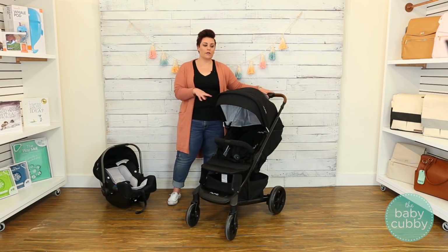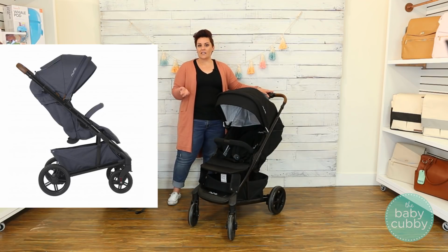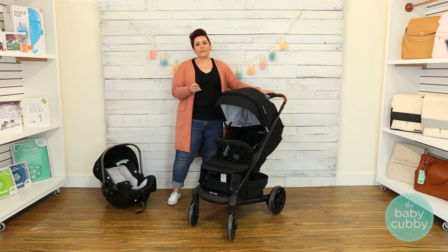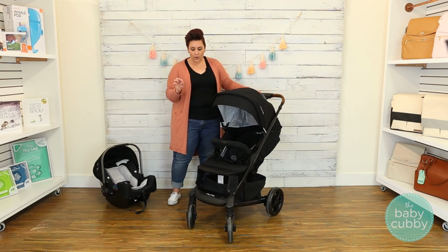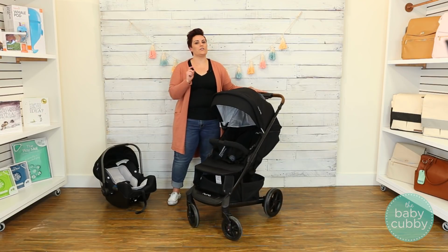So it comes in two colors. This is the caviar, it's just all black. And then it also comes in aspen, which is like a blue melange. Gorgeous. Now, both of them are going to be the same price. I'm going to start by showing you the upgraded features, and then I'll go into all the features of the Tavo.